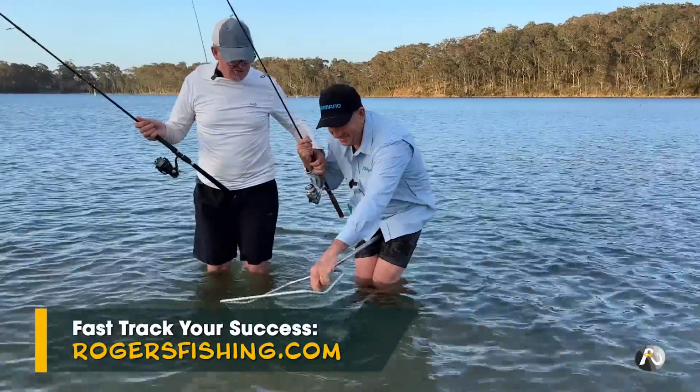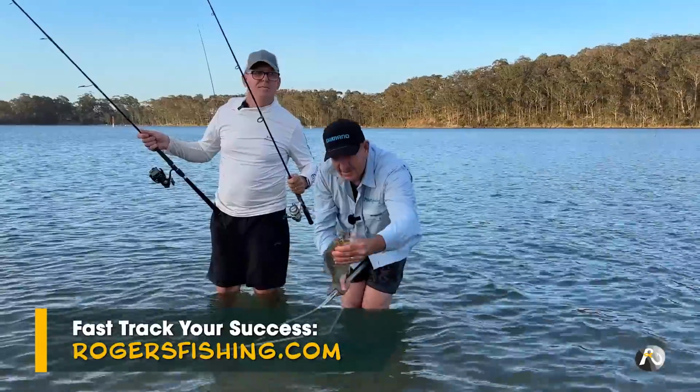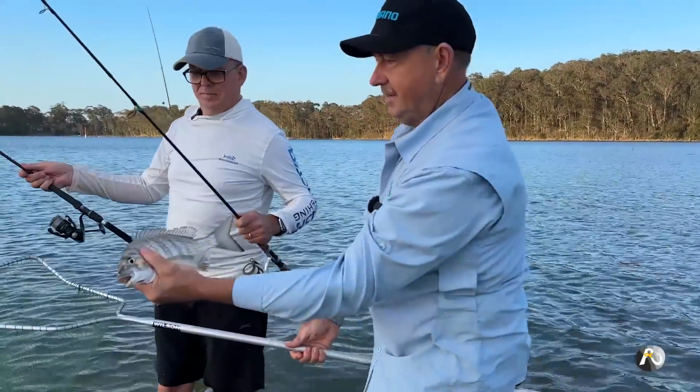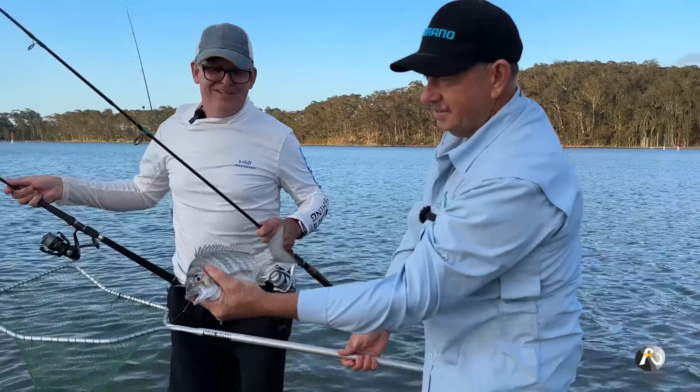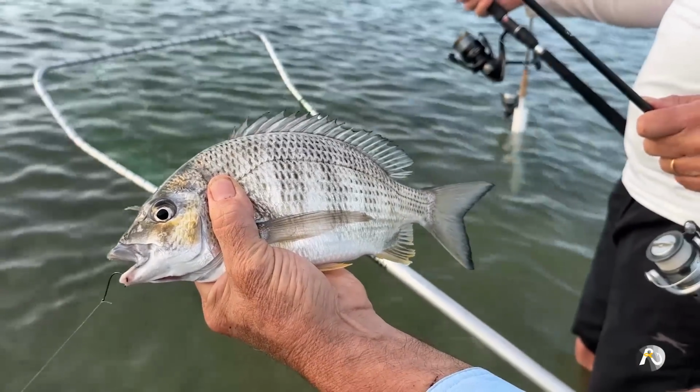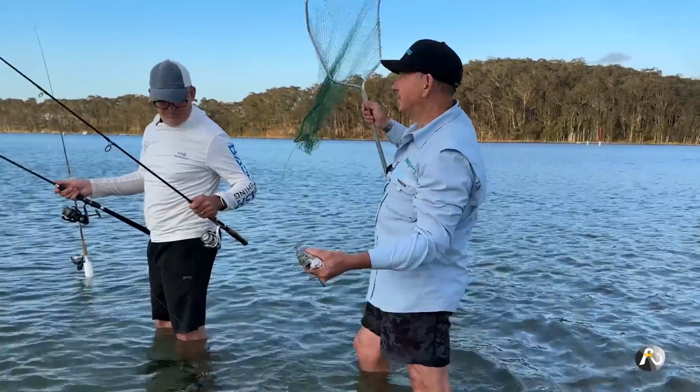Want me to hold? I'll hold your line for you. Thanks, mate. Look at that, beautiful fish. It's a lovely eating size bream. It's a beautiful bream. And we're fishing in pretty shallow water, really. We've caught dinner in a pretty short period of time already.